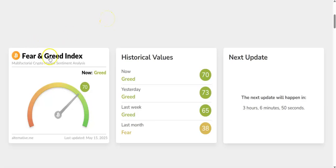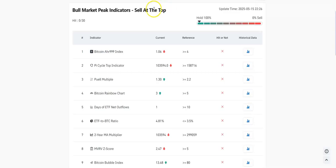Now, taking a look at the fear and greed, this is a 70 today. We've seen, I think, out of the past 5 days, 4 of these days have been 70 actually. The bull market peak indicators are still 0 from 30 have been hit, still 100% hold at the moment.